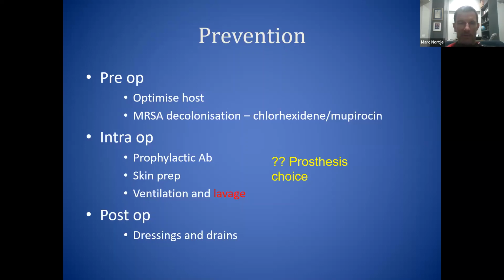Decolonize the patient from MRSA using chlorhexidine or mupirocin in the nose. Intraoperatively, there's prophylactic antibiotics, and we've just recently moved to the single dose Kefsol for our primary joints, paying attention to skin preparation, ventilation, and lavage intraoperatively, as well as minimization of theatre traffic.